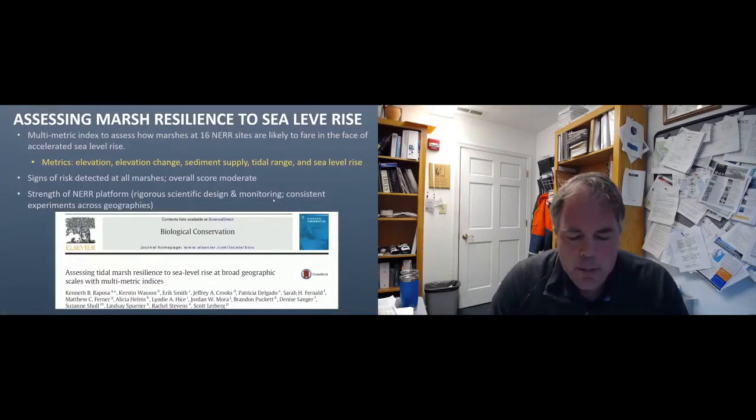This project was a direct result of a previous study involving 16 NERRs sites in 13 coastal states. It was based on an innovative approach that evaluates the ability of tidal marshes to thrive as sea levels rise according to 5 categories of resilience, which included marsh elevation, change in elevation, sediment supply, tidal range, and sea level change. The ability to understand and compare the likelihood of marshes to persist in the face of rising sea levels can form strategies to protect them.